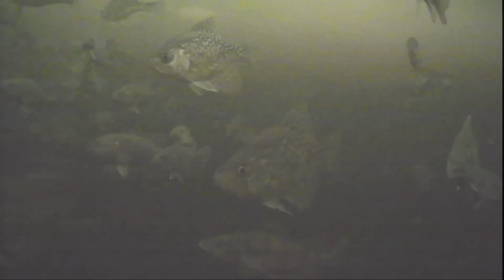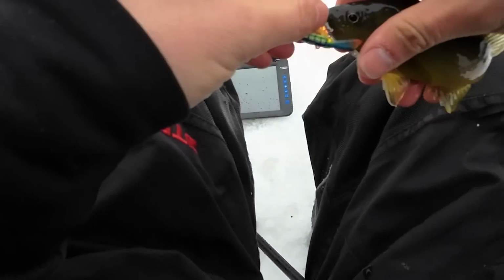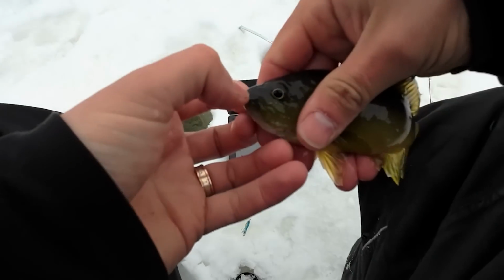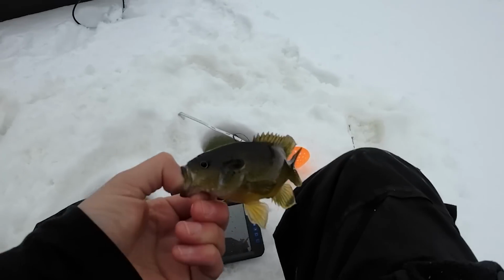I'm gonna try the hyper glide since it's so shallow. See if they're chowing down the hyper glide. I'm sure they will. Here it comes. Oh, there we go. There's a hybrid. Or one of them little things. This is the biggest one yet. Can't believe he hit the hyper glide.